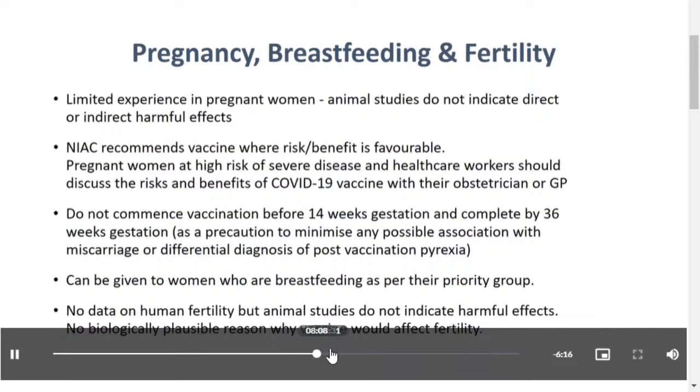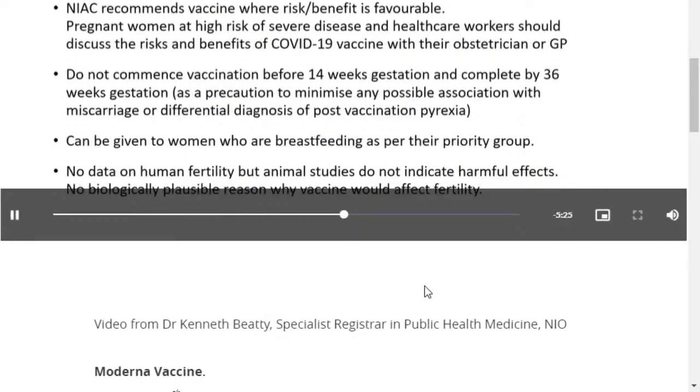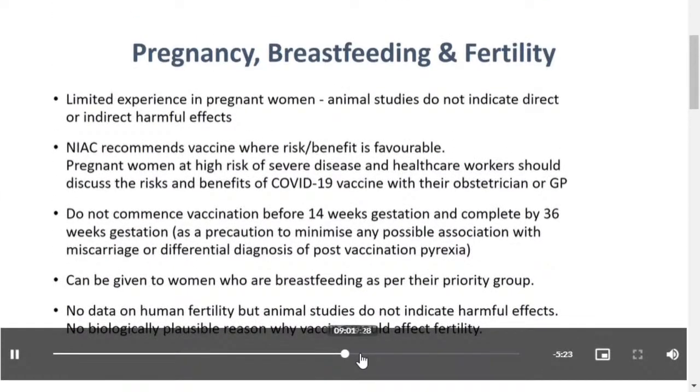Some information relating to the Commonality COVID-19 vaccine and pregnancy. Women should discuss COVID-19 vaccination with their obstetrician or GP. It is advised that vaccination is not commenced before 14 weeks gestation and that it is completed by 36 weeks gestation. And this is as a precaution to minimize any possible association with miscarriage or differential diagnosis of post-vaccination pyrexia. Commonality COVID-19 vaccine can be given to women who are breastfeeding as per their priority group.